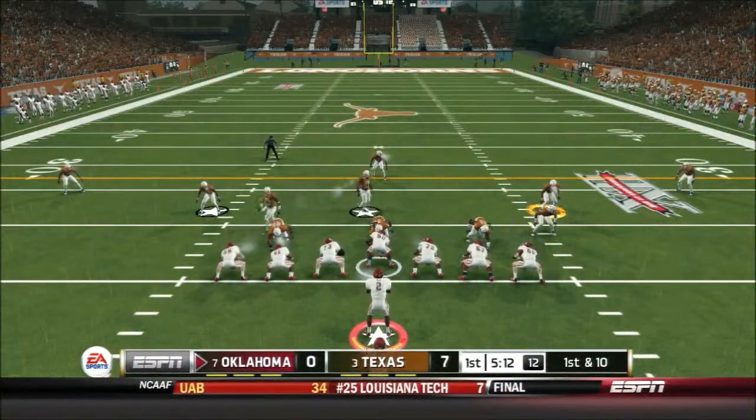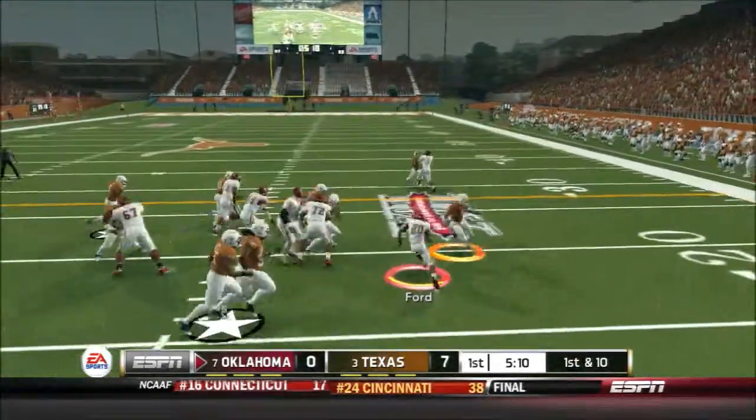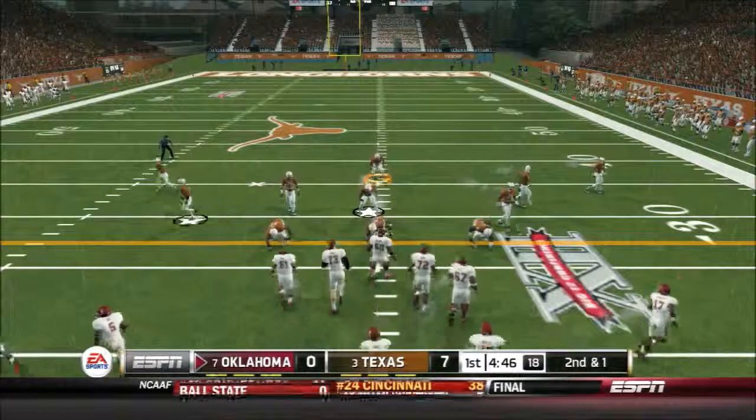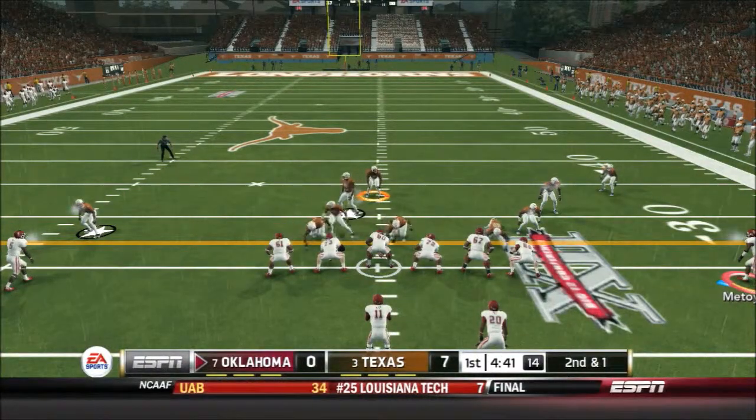Three down. Watch 20. Check down. 20. He's tackled at the 26-yard line. Second and one coming up here. Ball on the 26-yard line.